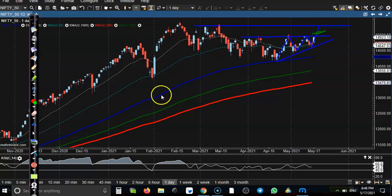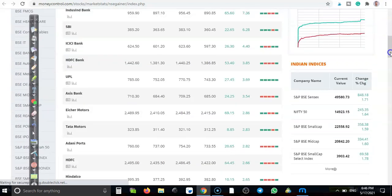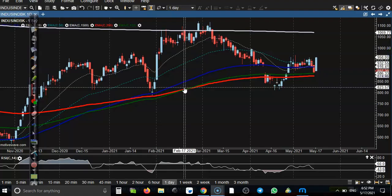Okay, all right, so let's see today's top gainer stocks. First, I'm using this one, Money. So top gainer, first one here you can see, IndusInd Bank. This is the banking sector.